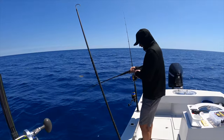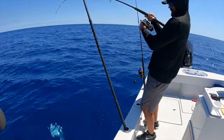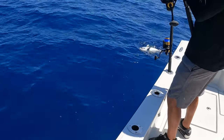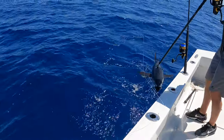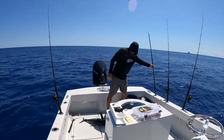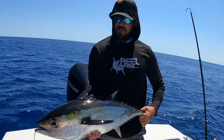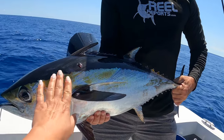Nice fish here. Look at that fish. Nice one. Little guy, he's not super big, but they're gonna get bigger. Beautiful fish.